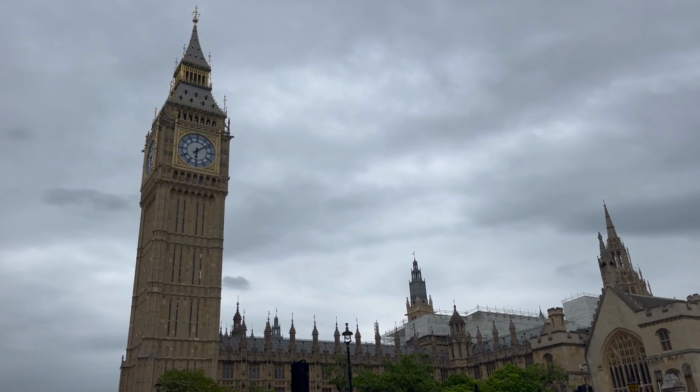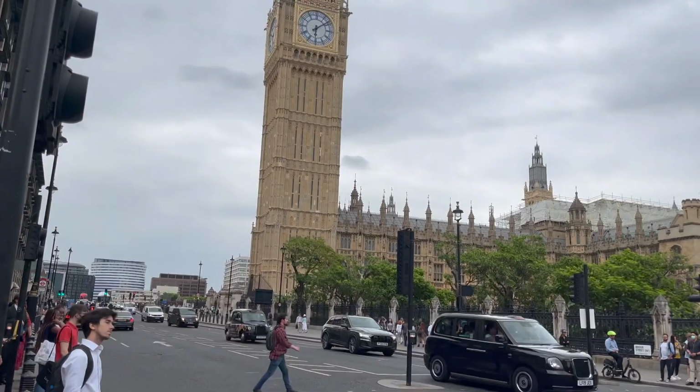Literally, we're gonna try to find the telephone box that is like right by the Big Ben, and then you take the picture. Oh yeah, it's over there. It's that one.